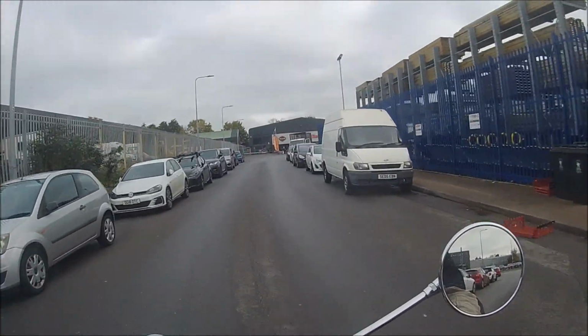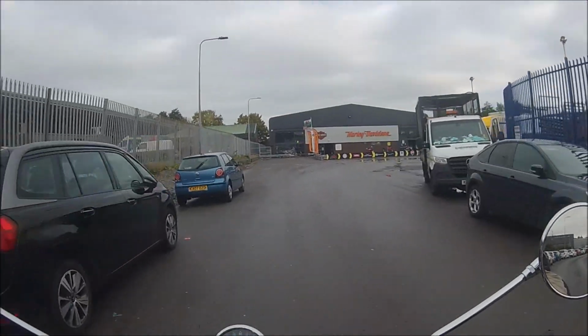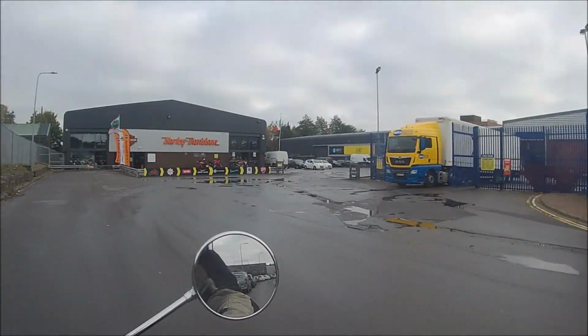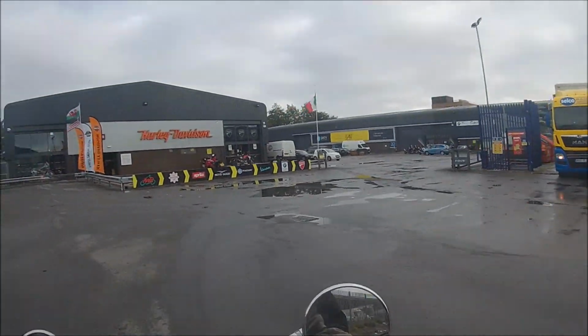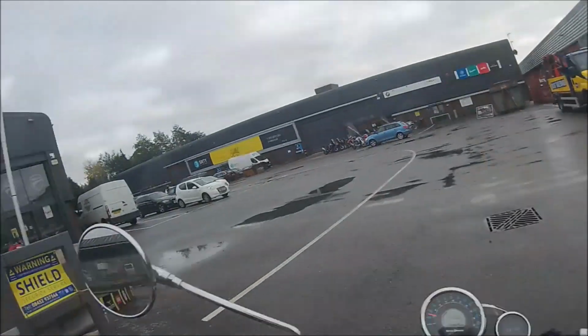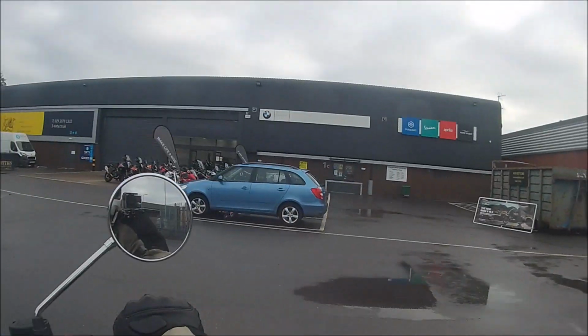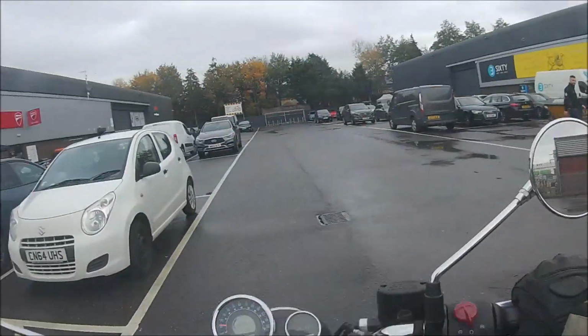You could commute every day back and forth to work if you wished, and you'd have a nice day out on it. Probably go touring within reason, and you could probably take a pillion quite happily. I don't see anything wrong with the bike. I say I'm not into cruisers, not my cup of tea, but there we go. But yeah, really nice bike.